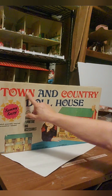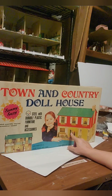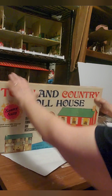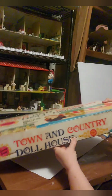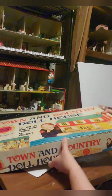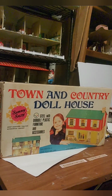It's a Wolverine. It's a Town and Country dollhouse. It should have all the parts in there. It's never been opened. I can see it's got one of those big metal clips down here on the bottom. One of those giant copper or brass looking staples that's got to come out of there. Now I have a history of not opening stuff, so I don't know if I'll open it or not. I don't know. I probably will. We'll just have to see.